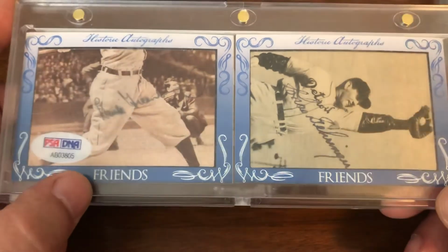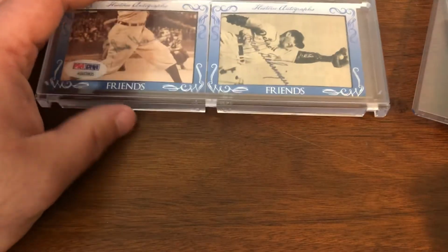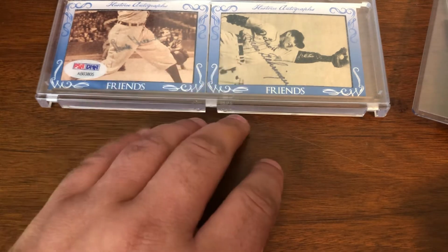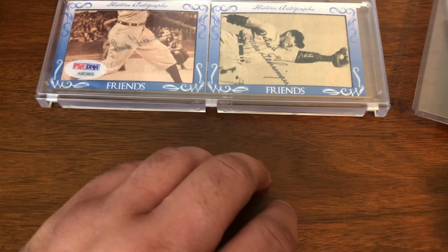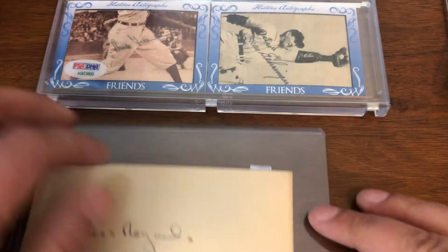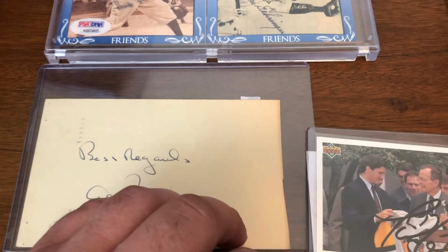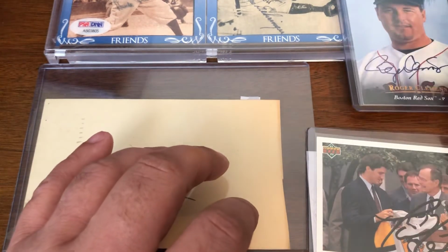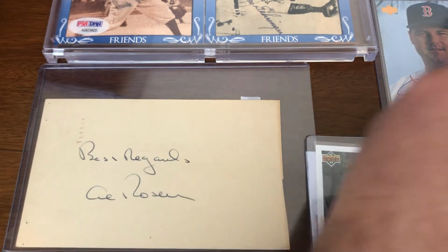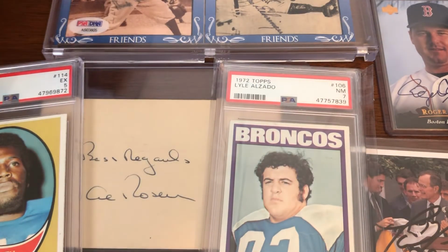So, a nice little Hank Greenberg booklet, and they didn't make a whole lot of the booklets. Some of these may be one-on-one. They're not numbered, and I don't know how many of these they made, but they didn't make a lot of them. So far we have a lot of ink in this particular mail day. So 4 pieces of ink, 2 slabs, but that wasn't the best piece of mail that I got.